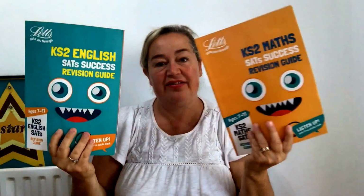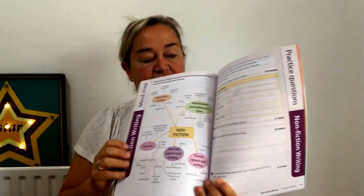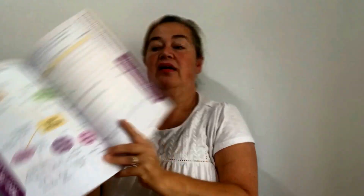There's a revision guide, there's workbooks, and they have them in English, in SPAG and in maths. And let me show you inside. They're really quite fun, and they use such different learning styles, and they're colourful. So there's some mind mapping there to figure out different things about fiction. It'll tell you what adverbials and front adverbials are.